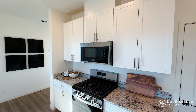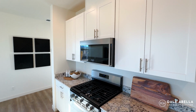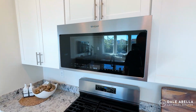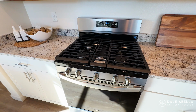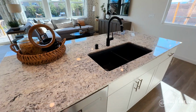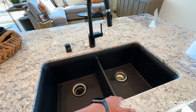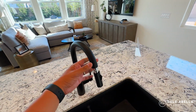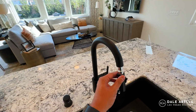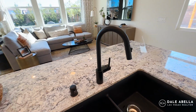Now, as far as appliances go, it does not include the washer, dryer, and the refrigerator, but it does include the dishwasher, okay, your stove, oven, your microwave, but these are upgraded. This is an upgraded microwave, as well as the stovetop oven. This might be an upgraded dishwasher as well. Okay, we got this beautiful dual basin, matte black sink with the matte black faucet. Oh, okay. This one actually might be new. The matte black faucet they used to have was a bit thicker. That's nice.